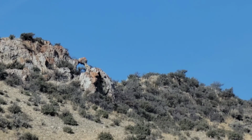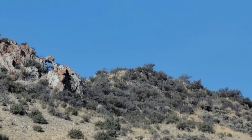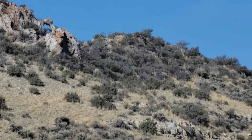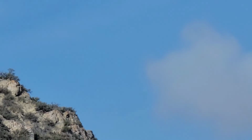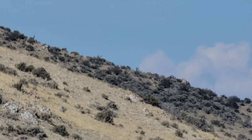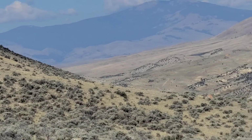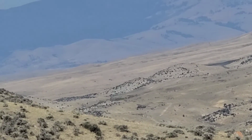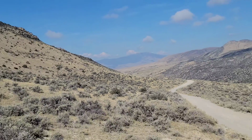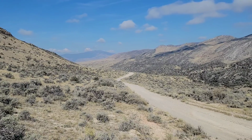Let's see if I can get zoomed up a little closer. Oh, that's it. Oh, that's awesome. Our bird just flew by. Cool. So we're still heading down the road out that way. It's actually turning out to be a pretty nice day.